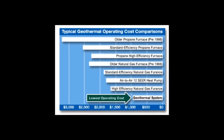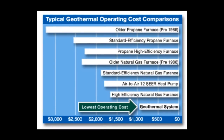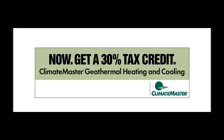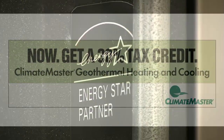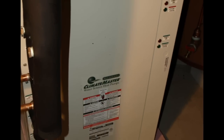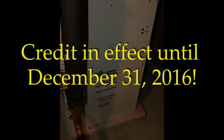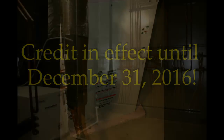It is not uncommon to realize 40 to 60% savings on your utility bills with a geothermal heat pump system when compared with a new high-efficiency furnace and a highly efficient air conditioner or air source heat pump. A federal tax credit is available for the installation of a qualifying geothermal system. The geothermal heat pump must be Energy Star rated and include a hot water generator for domestic hot water supplementation. This credit is in effect until December 31st, 2016.